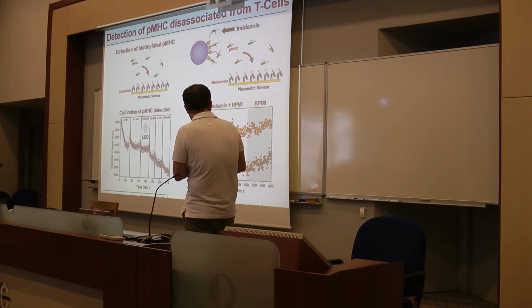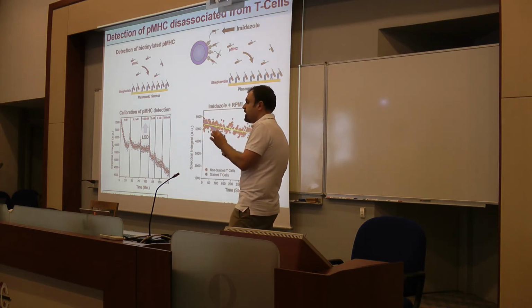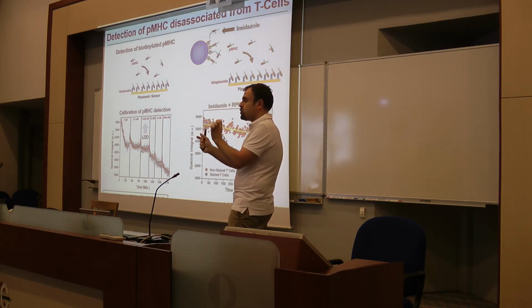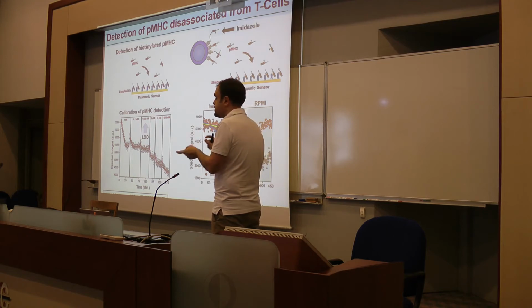So this slight change is due to the change in the refractive index of the solution, because it was RPMI before, which is the cell media, and now it's RPMI plus imidazole. So when you subtract this information, you have a large change in spectral information in the stained cells compared to the non-stained cells. So you can use this platform to sort stained and unstained cells from each other.